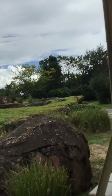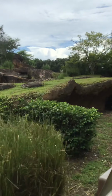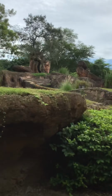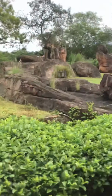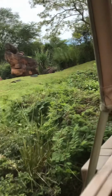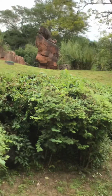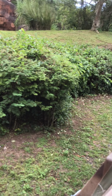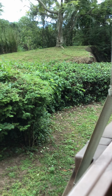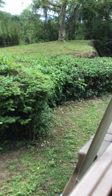Looks like we're going to get another view of the lions over to the left. Also, on the highest rock, I do see the male. Now, the male's really easy to spot because of that mane of fur that he has. That fur is not only attractive to the females, it also provides some protection, because when the males are competing with each other, sometimes they will bite one another in the neck. So that fur is a nice protection for them.